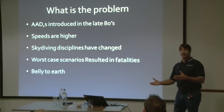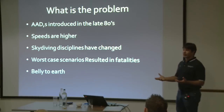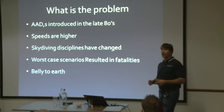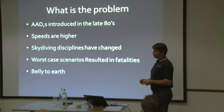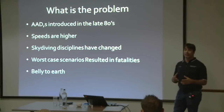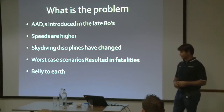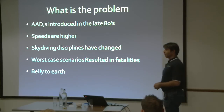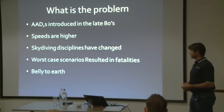If we look at most of our test drops, our reserves are fully deployed between 2 and 2.5 seconds most times. But when you jump with the OP reserve, it's closer to the other end of it. So that little bit of time is distance. Okay, so what is the real problem? Why are these people going in at line stretch? So we've got to look at it.